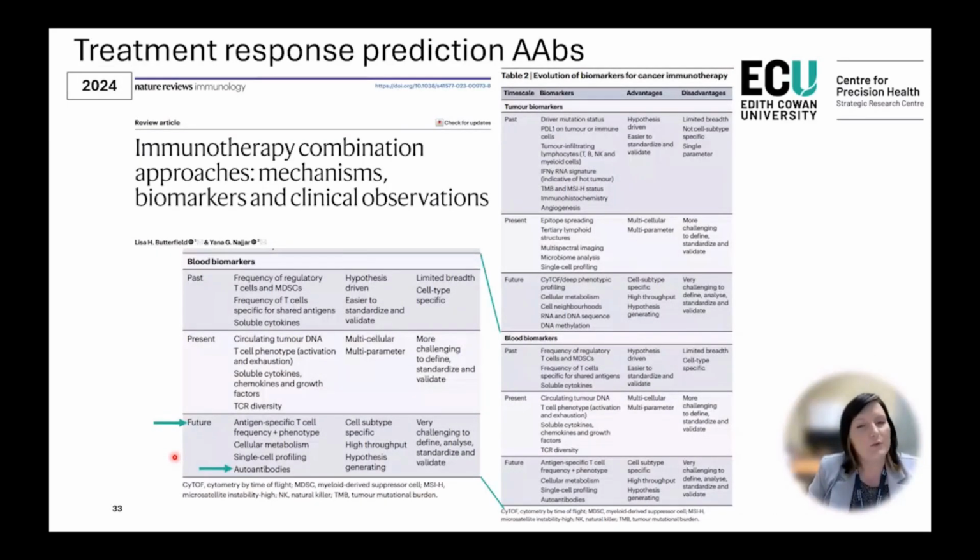Then last year, I was very excited when I read this paper in Nature Reviews Immunology that discussed the potential biomarkers for combination immunotherapy. Now, in the blood biomarker section, it was actually proposed that autoantibodies may be potential future biomarkers for combination immunotherapy.